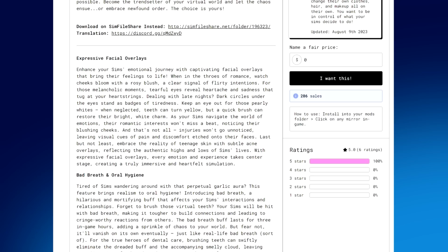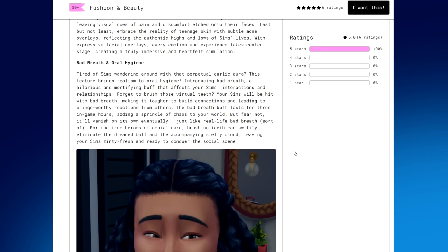Last but not least, embrace the reality of teenage skin with subtle acne overlays reflecting the authentic highs and lows of Sims' lives. With the expressive facial overlays, every emotion and experience takes center stage, creating a truly immersive and heartfelt simulation. Bad breath and oral hygiene.